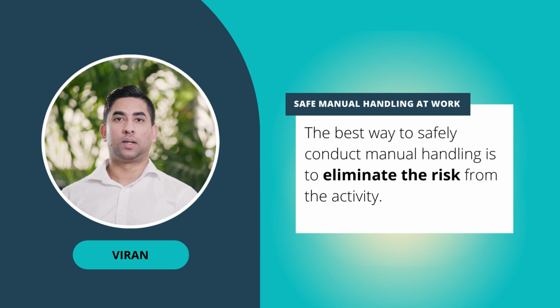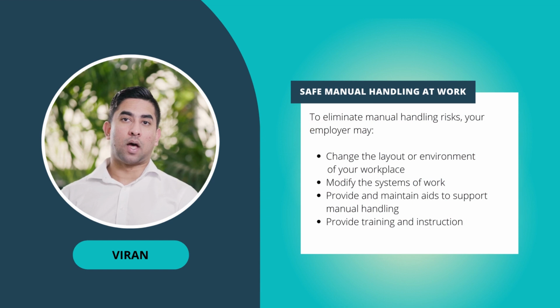Safe manual handling at work. The best way to safely conduct manual handling is through elimination. To eliminate manual handling risk, your employer may change the layout or environment of your workplace, including lighting, noise, tidiness, and the physical position in which the task is completed. Modify the systems of work, including changes to the steps involved, the pace required, or team composition. Provide and maintain aids to support manual handling, such as trolleys, lifting aids, or support for tools. Provide training and instructions, including policies and procedures.